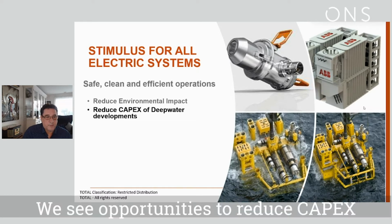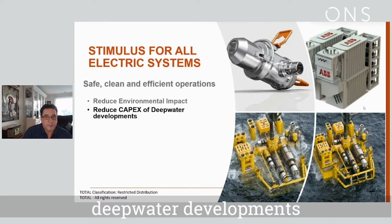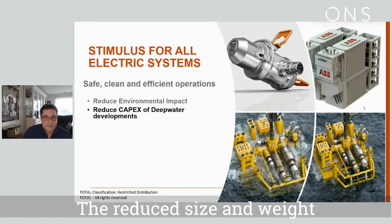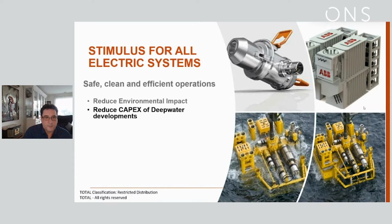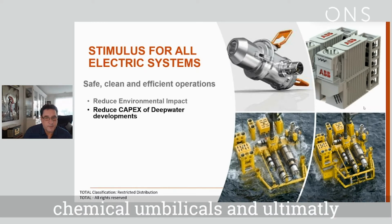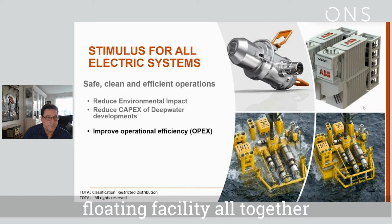We see opportunities to reduce our capex with all electric, especially in our deep water developments. The reduced size and weight of the key infrastructure elements like the Christmas trees and the manifolds, the removal of electrohydraulic and chemical umbilicals, and ultimately the potential removal of the topside floating facility altogether.